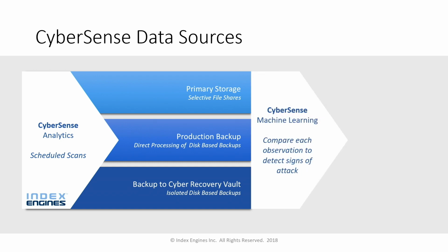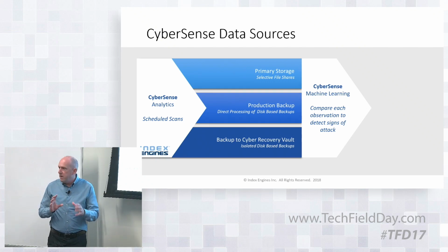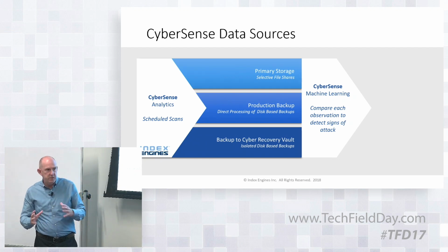As those scans occur, more than 40 different statistics are generated every time. Customers are saying, I don't want to look at these statistics all the time and interpret them and figure out what's going on. So here we apply the machine learning on top of those statistics, look at what's happened, compare them to previous observations, and come out with basically a red light, green light, or a yes or a no. And those are the alerts that Stefan was just showing there in the Cyber Recovery vault.